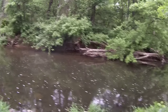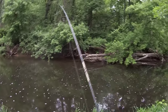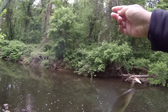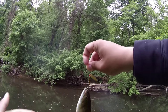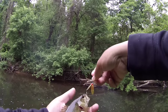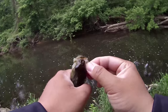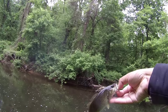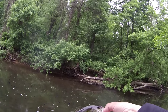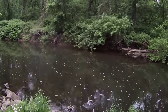Oh, I had a bite. Fish on, fish on the first cast, but it's not a trout. So what is this? Oh, it is a smallmouth bass. All right, my first cast of the day on the inline spinner, and there's a miniature smallmouth bass from the Pennypack Creek. I'll take it. A fish is a fish. I'm always happy to see a little bass from the Pennypack Creek. All right, I'll let it go now. No photo. Good. Let's see if we can catch some trout.